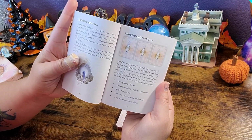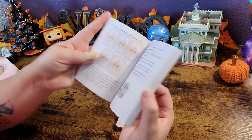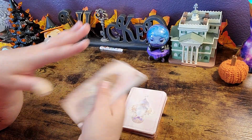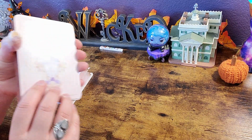So you'll see that. And then there's also some spreads. We've got a single, a 3-card, and then there was one more, a 5-card guidance spread. I love different spreads because then you can see what the author was wanting to do with the cards and so on and so forth. So let's get into it.